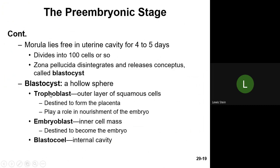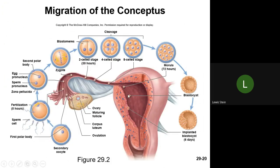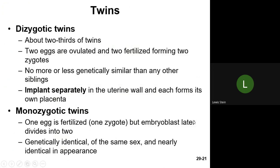And then you get these layers. I don't know that they're going to get into it, but the trophoblast is going to be really the part that forms the placenta. The blastocele is that internal cavity, and the mass, remember how it's sort of like an asymmetric mass inside that hollow ball on one side, on the inner portion, that's going to become the embryo. So you can go through all of these different stages. And you get into the twins nugget and whether they're dizygotic or monozygotic, different things.